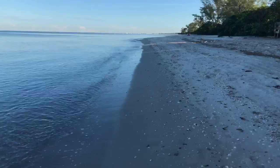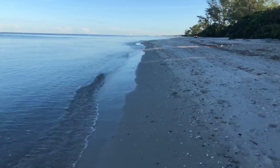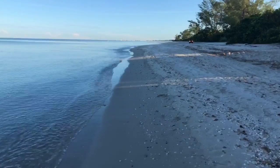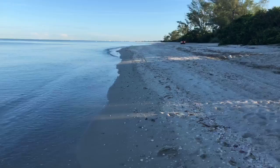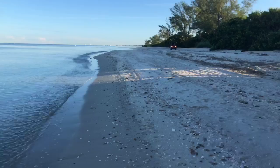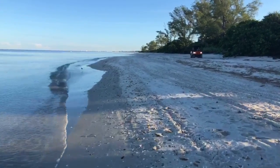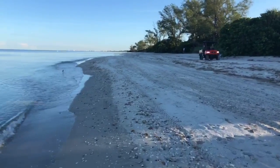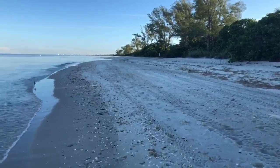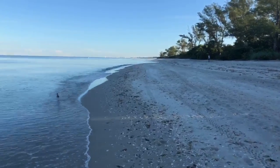Just proof that the red tide is still out there. There's one of our park rangers making his morning rounds here, checking the beach, checking our sea turtle nests, seeing what's left of them, if anything. The poor sea turtle nests are taking a beating.